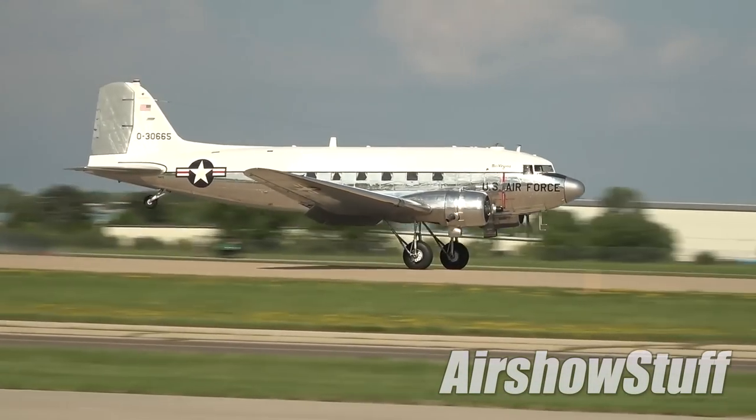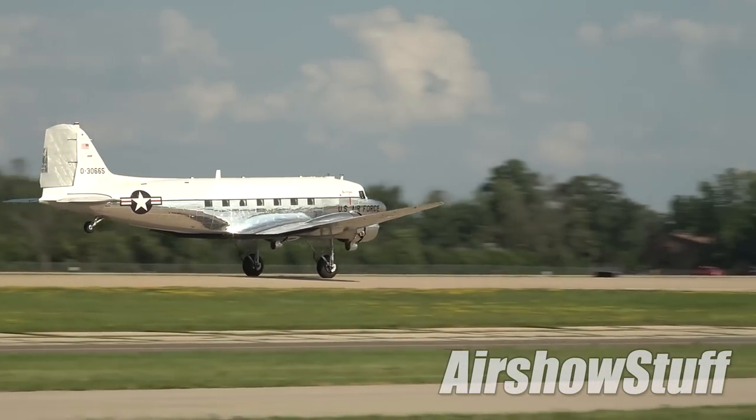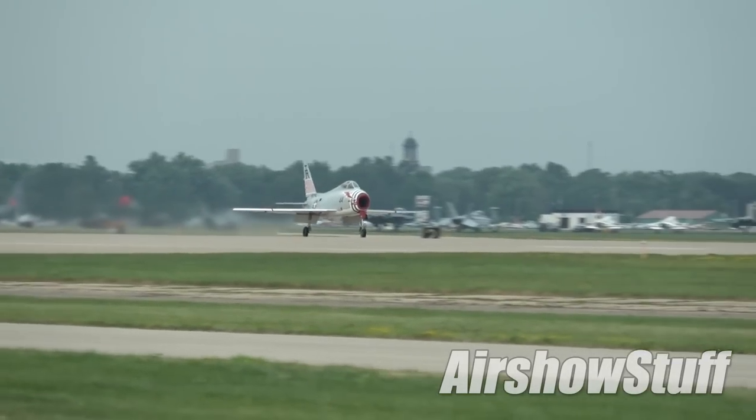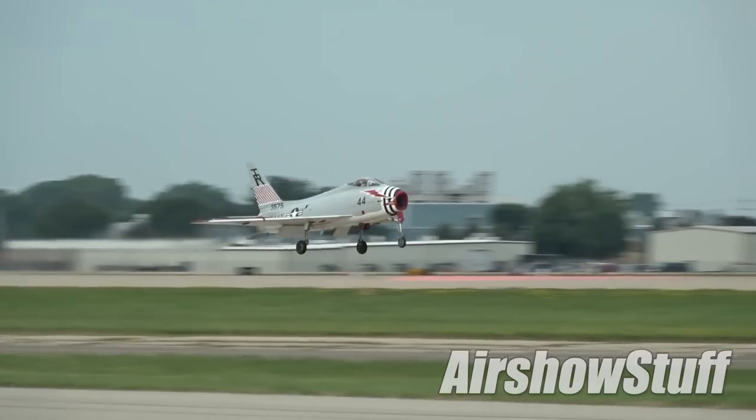We continue to honour the past with the next act, albeit a slightly different period, with a pair of US Navy legacy flights. First up, the sole airworthy FJ-4 Fury joins an EA-18G Growler.